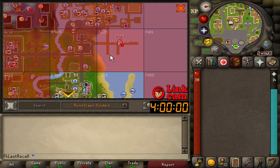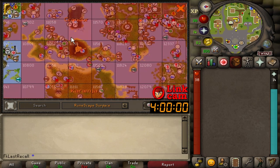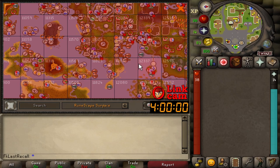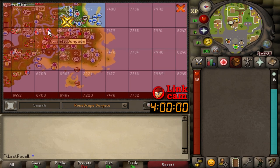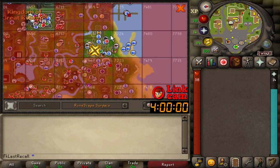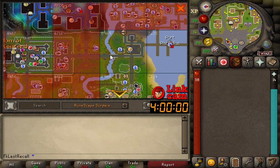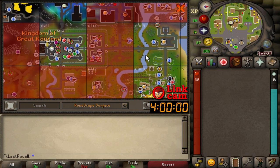So next up, we're going to unlock Port Piscarillius, and this will unlock the ship to Port Sarim / Land's End. And so hopefully at some point we will be unlocking Port Sarim, and then once we unlock that, we'll have free travel between Port Sarim and Zaya. So that's why I've done that. Then obviously to get to this chunk, I actually need this one unlocked. It does have a pub which sells wines, might be useful for just some cheap healing food.